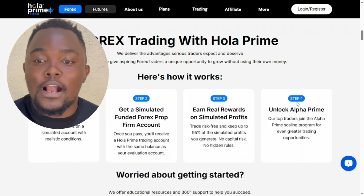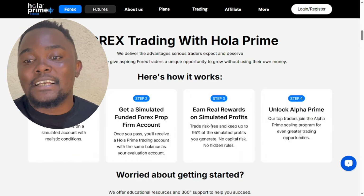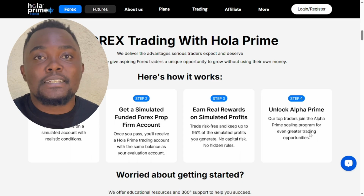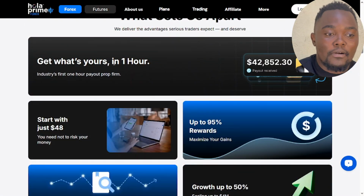And then step 4, unlock Alpha Prime. Our top traders join the Alpha Prime scaling program for even greater trading opportunities, which means that whenever you hold your funded account, you can scale up on that account and get max allocation depending on how you trade. So here is all the things that they offer on Hola Prime Forex. And like I said, you get your first payout in just an hour.